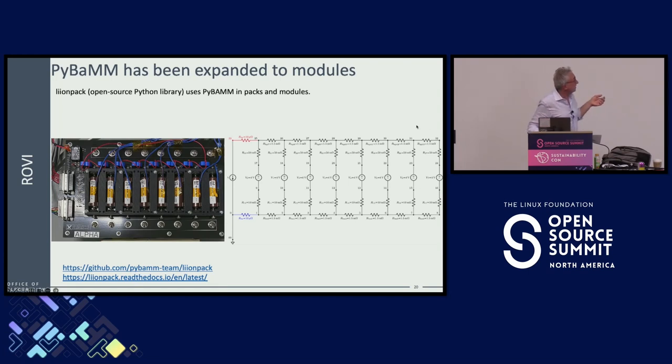Good. So PyBaMM, if you now go back to that slide where I was showing the cell, the module, the rack, the system, what we are doing, and this is work we're doing in my group in collaboration with Oak Ridge, we are now expanding from the single cell to the module. So now PyBaMM is not just used for a single cell, but for one, two, up to eight cells in parallel, right? It's the next step.